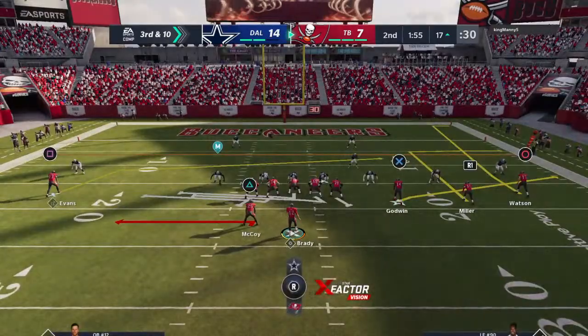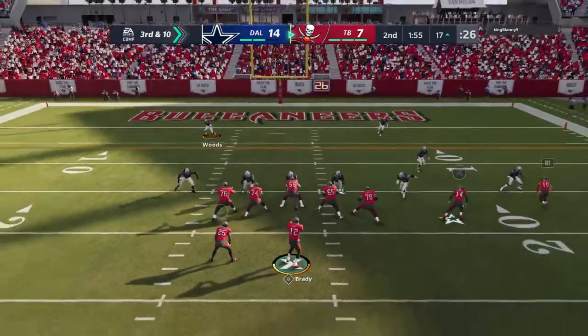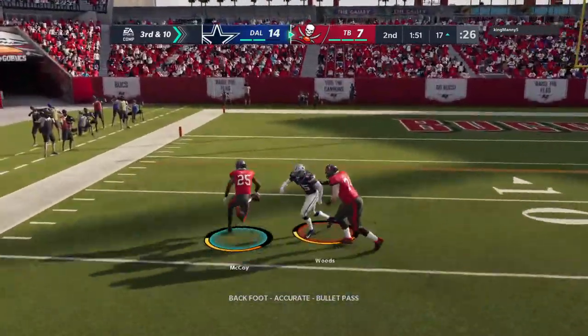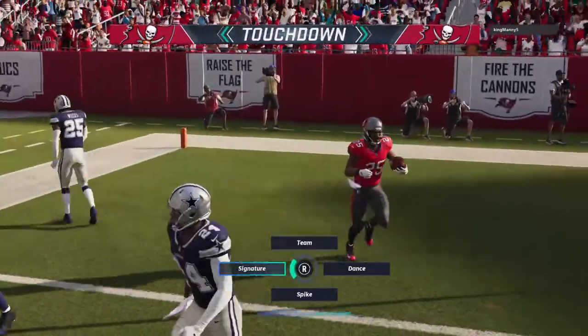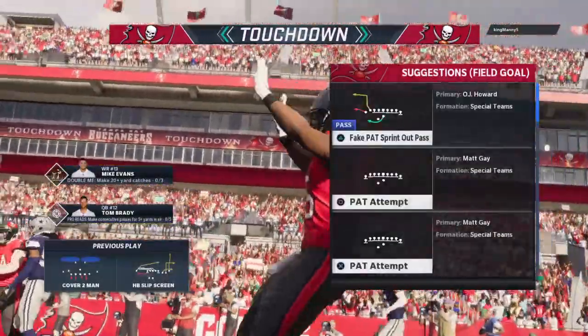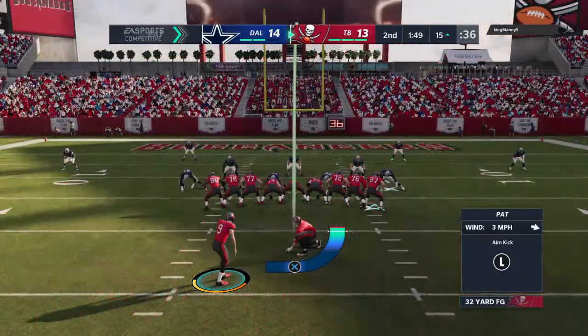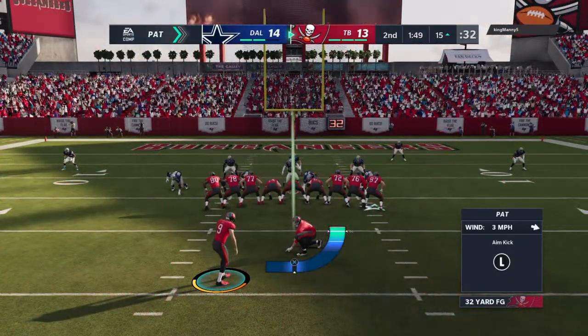Here comes the 7th play now of this drive as this is 3rd and 10. Now Brady again. He'll set up the screen to McCoy. And he's into the end zone. Touchdown, Buccaneers. From 17 yards out. And the Buccaneers are an extra point away from tying up this football game.